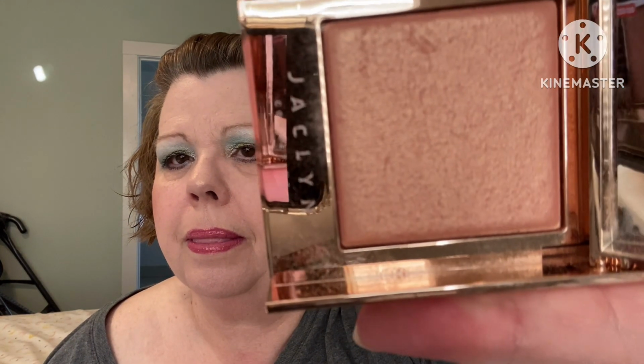Then for highlighter, I used my Jaclyn highlighter in Mesmerized. Used a little bit of that here, on the nose, and the cupid bow. You can see it. Then for my lips, all I did was a lip gloss. I used a Maybelline Lifter Gloss with hyaluronic acid in 05 Taffy. And voila, this is what I did.